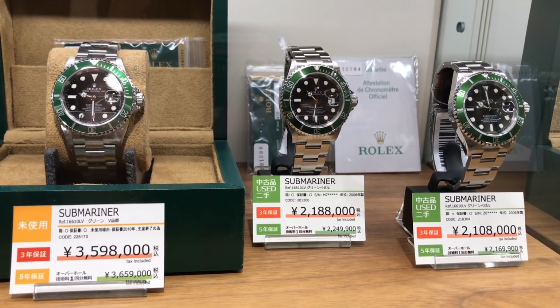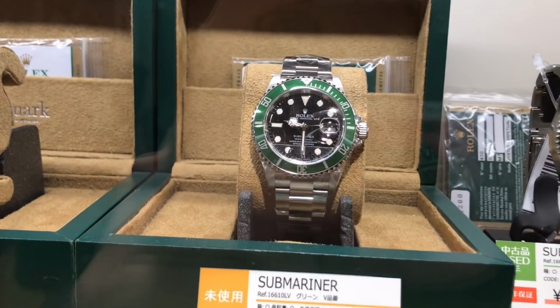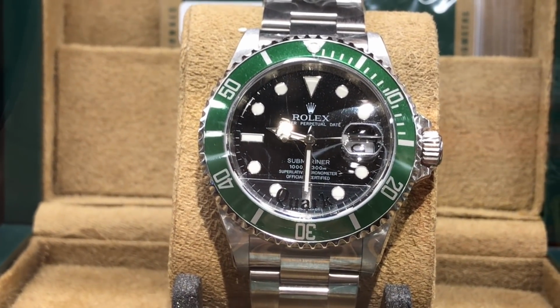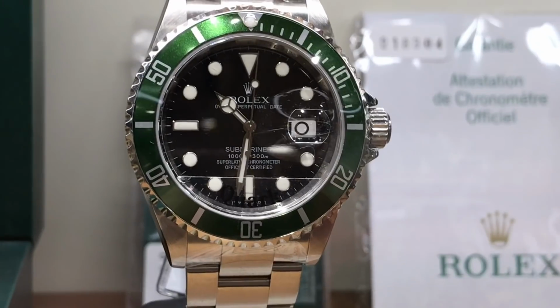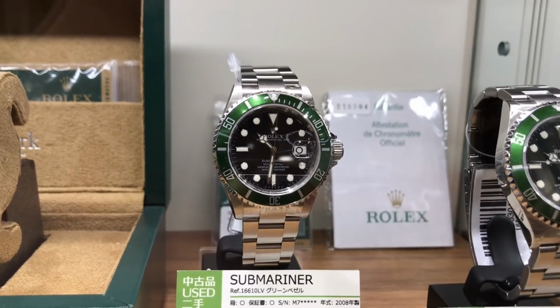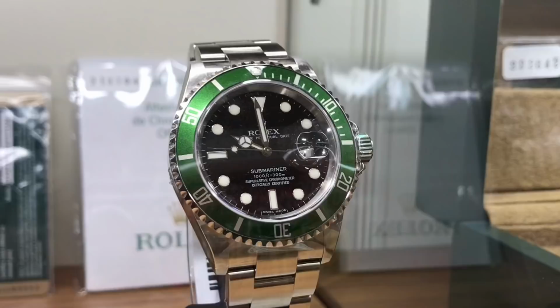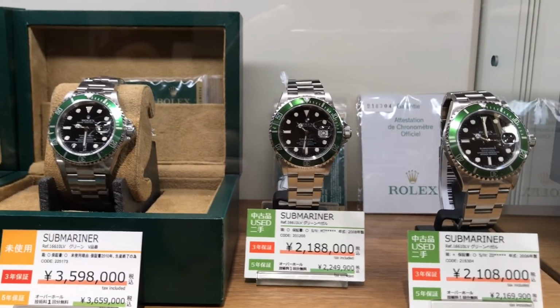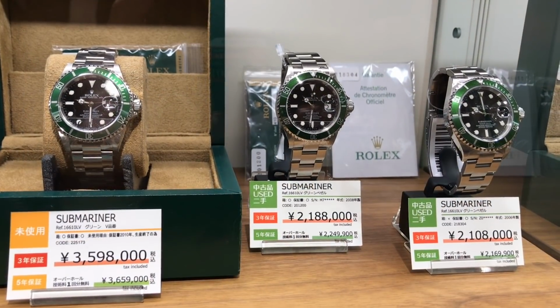Three pre-ceramic Kermits, and quite a price discrepancy between the one on the left and the two on the right. That's because this V serial from 2009 is unused. The middle piece is an M serial from 2007-2008. Both the pieces on the left have the plastic card and engraved rehaut. The one on the right is an earlier Z serial, and it's got a non-engraved rehaut and papers.